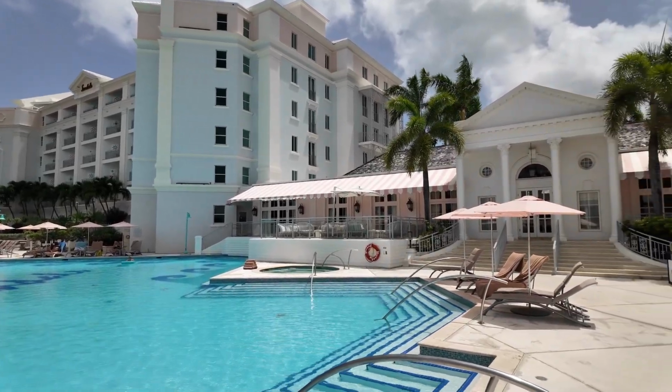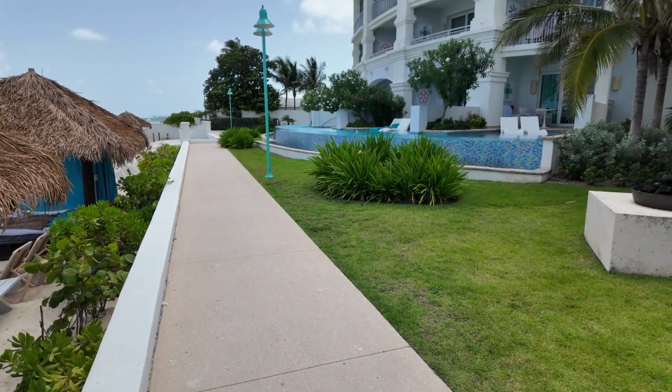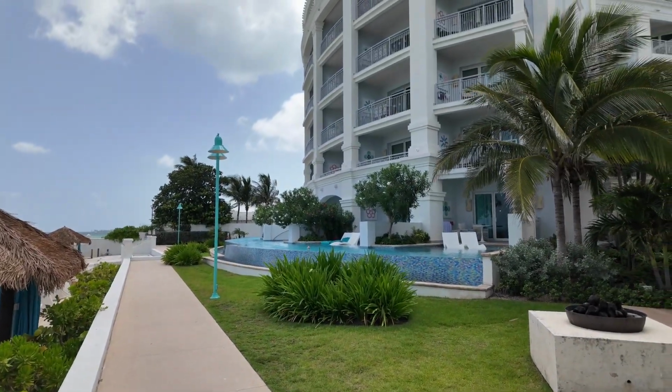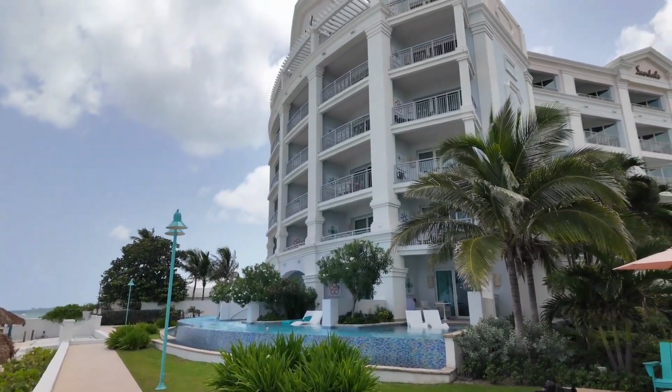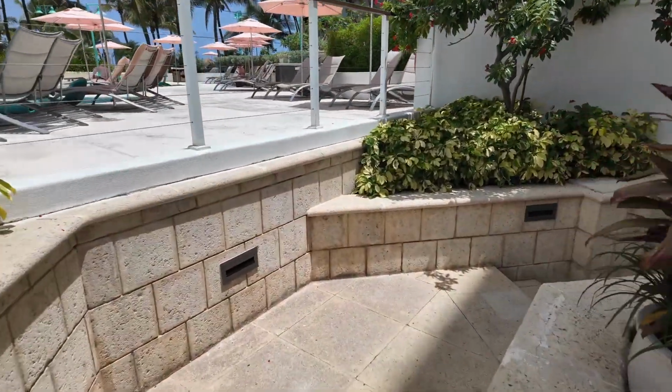You can see a shot of the main building right here beside the main pool. There's several different styles of room accommodations in this building, but my favorite at the resort are the swim-up rooms on the side of this building that face out to the beach. The gym is also located on the top floor of this building.